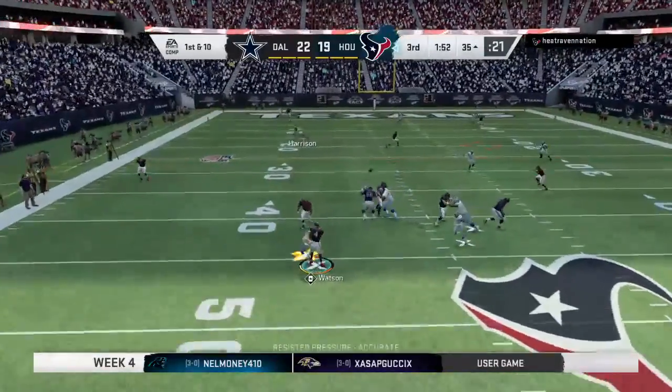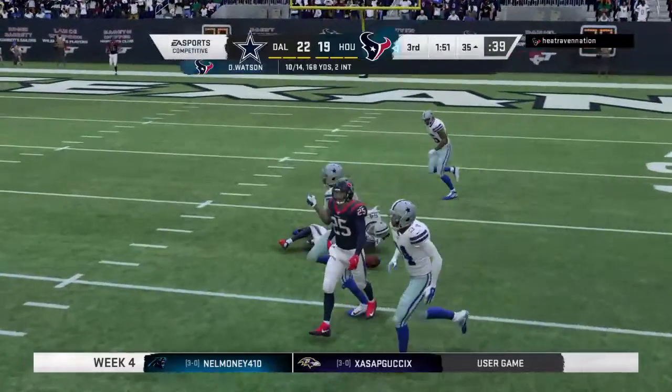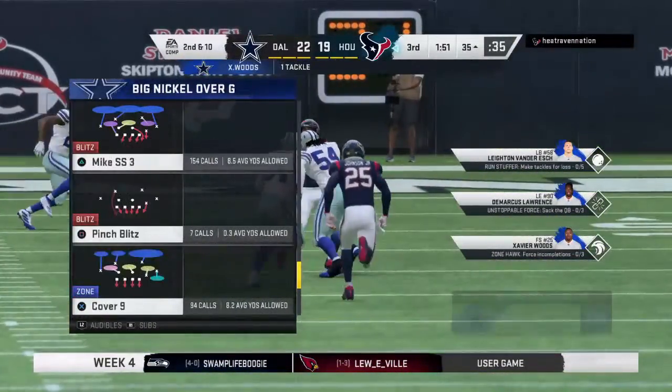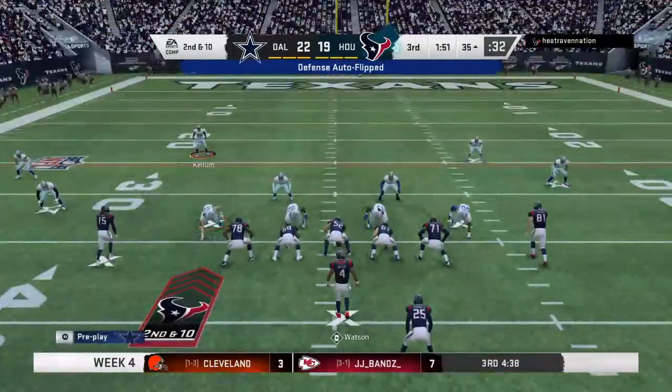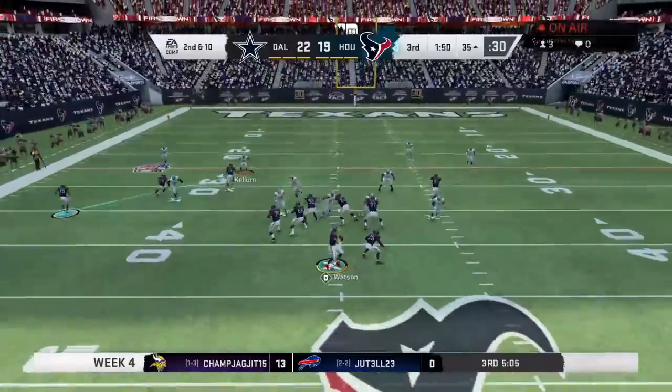Here's Watson. And this will be incomplete. Physical play on the football there, and it's 2nd down. That would have been a great catch, but it's real difficult to hold on to it because it was contested all the way. Would have been a great play if he'd been able to haul that one in.